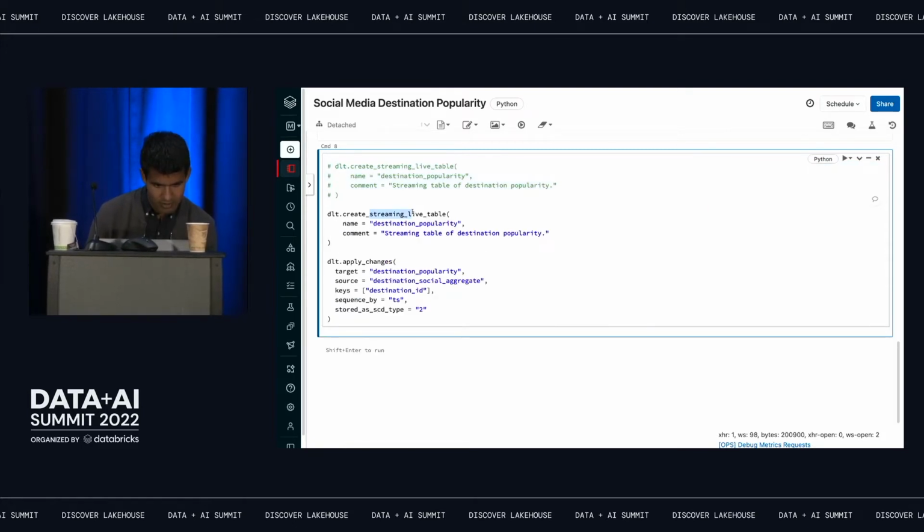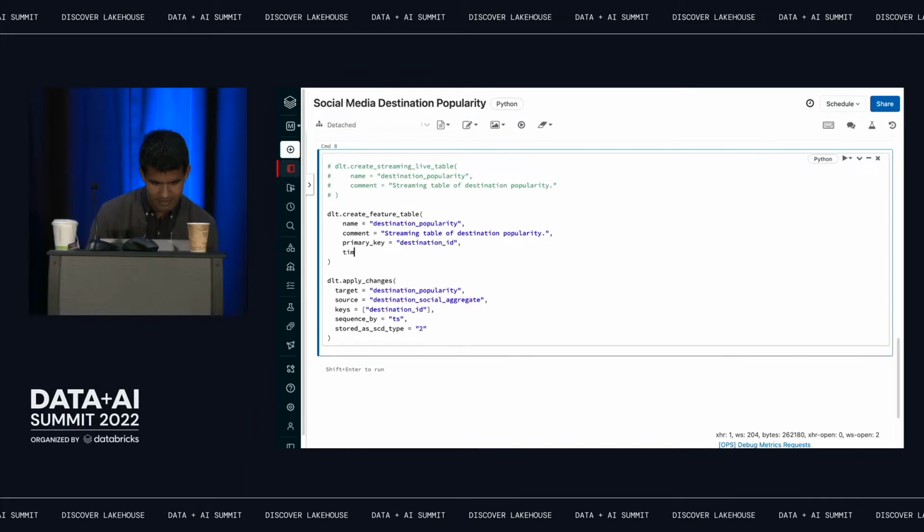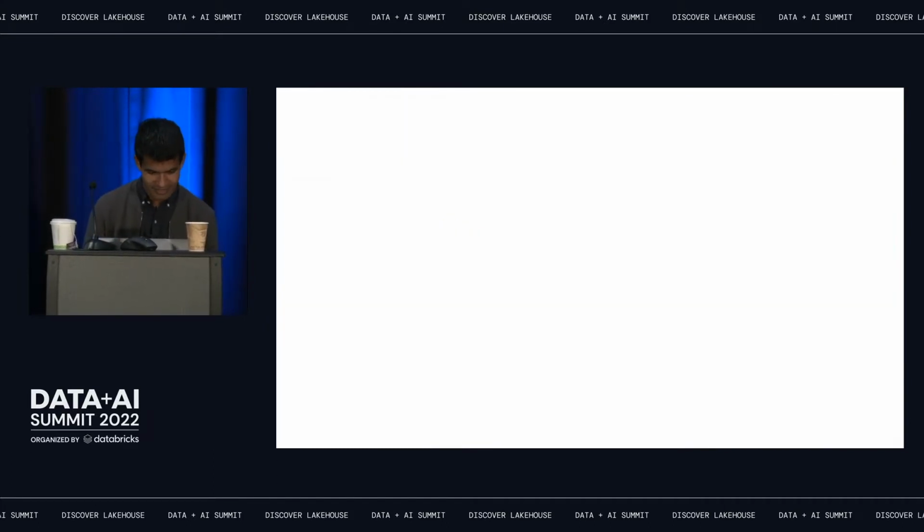We're going to instead call create feature table, and we're also going to provide a primary key, which is the destination ID, as well as a timestamp key, because these viral destinations change frequently, and so it is a time series feature table. So after rerunning this pipeline, we'll see that a new feature table was generated.